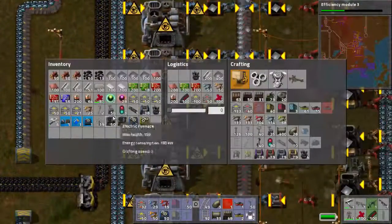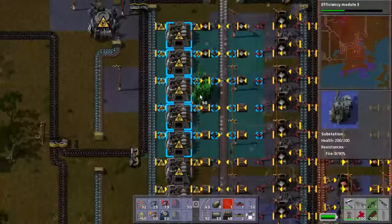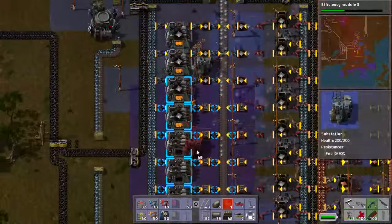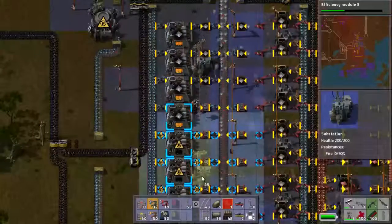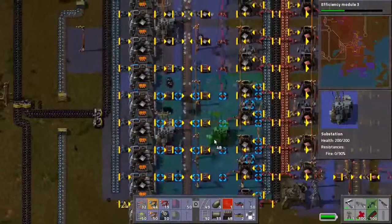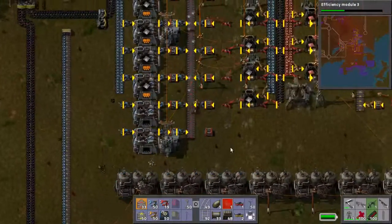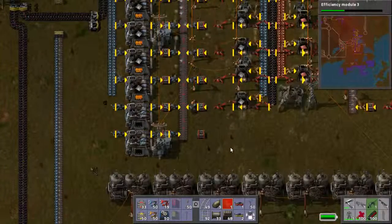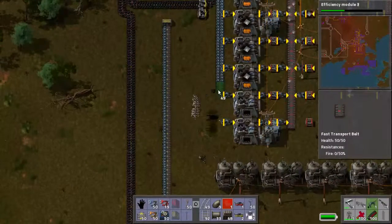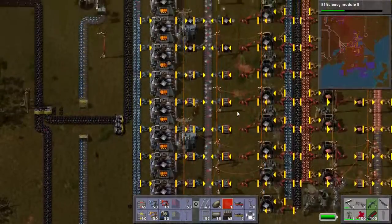Let's get our substations. Zoom out a little bit so I can see how this is going to work. This will cover all of that. Now it's one short, so we got to put it here. And that's overlapped, so we got to put it down here. And one more down here. Alright, so that gets me all of that into the network. We'll put some fast belt going down to here, so that'll get all those running. So now we've got that side running.